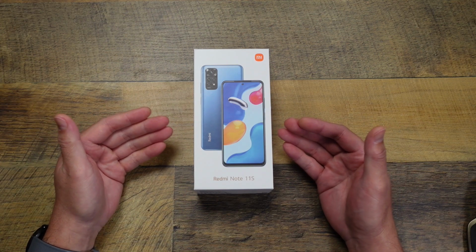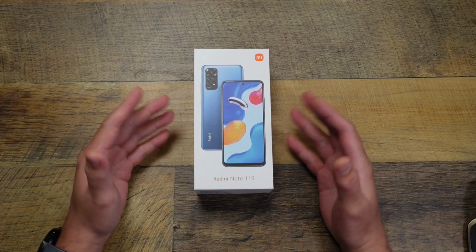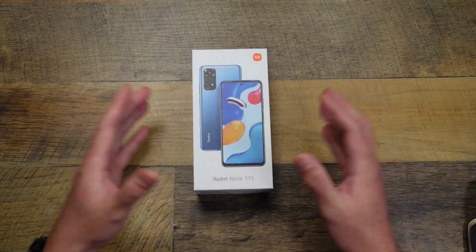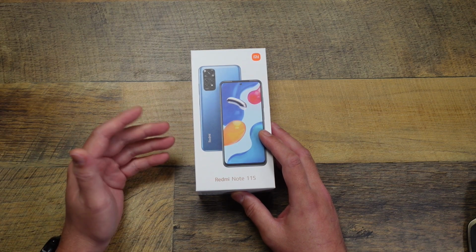Xiaomi also announced global versions of the base Note 11, along with the Note 11 Pro and Note 11 Pro 5G. So the 11S sits right in the middle of that whole lineup, and this is going to cost about $249 to $299 depending on the memory and storage configurations that you get, which ranges from 6 to 8 gigs of RAM, 128 gigs to 256 gigs of storage.